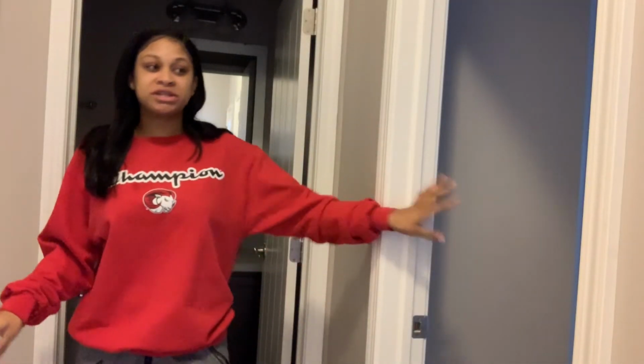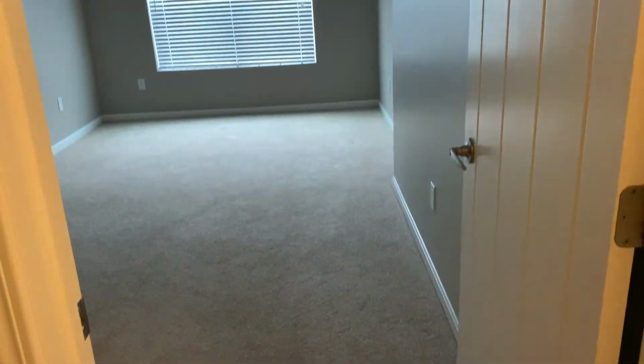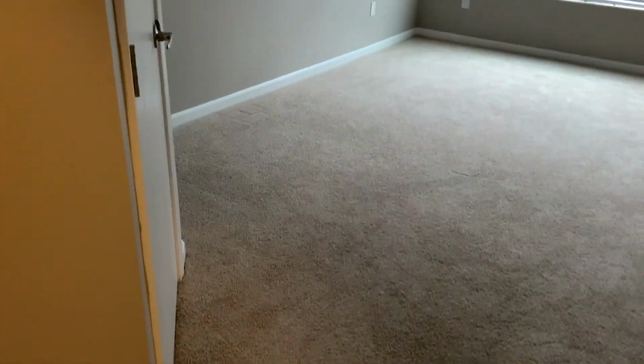Right before you get to the bathroom, you have the first guest room, but this guest room is actually going to be my beauty room. This is my beauty room. There is no light in here. That's the only con to newer apartments, that they don't put lights in the rooms anymore, and I don't know why. I don't know what all I'm going to do with it yet.